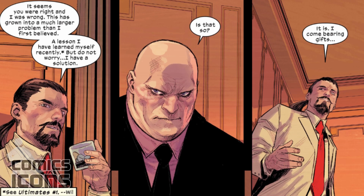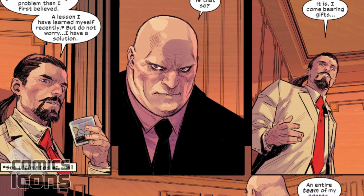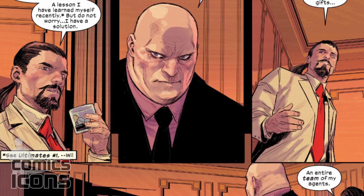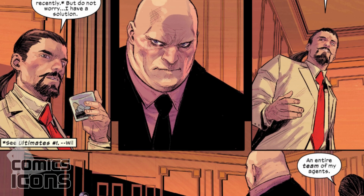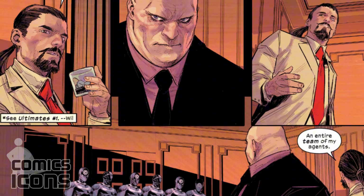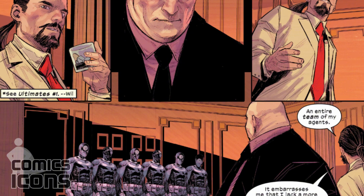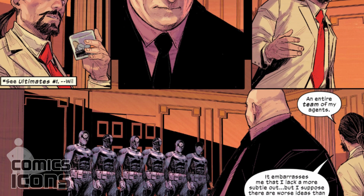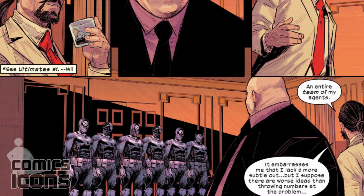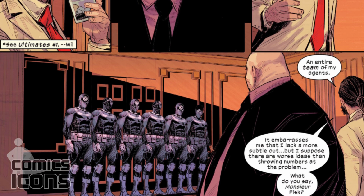But then Britain admits to Fisk about Fisk being right when he previously warned him of the potential problem. And he's come bearing gifts for the Kingpin in the form of an entire team of these Bullseye agents. But Fisk surprises the captain when he rejects his agents. "I do not need them," Fisk responds. "I know my adversaries can be beaten. I know how to do it, and I will do it on my own terms."